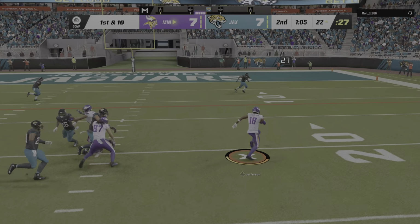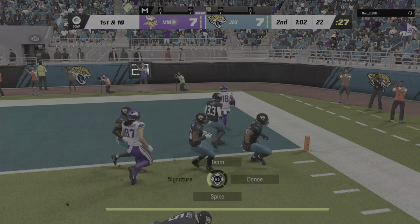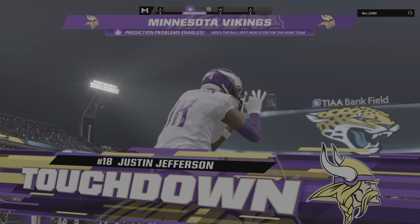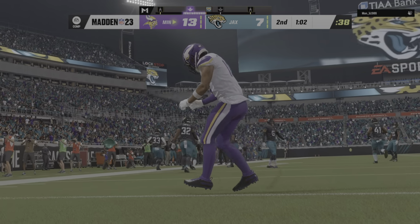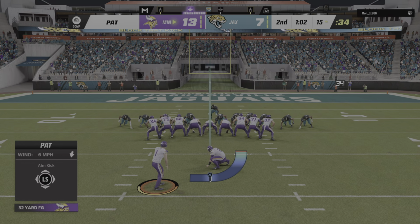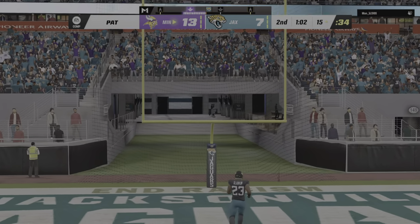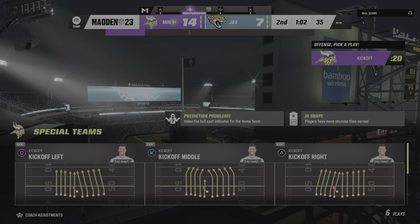On the jet sweep, here comes Jefferson. And he'll get into the end zone. Touchdown, Minnesota. Justin Jefferson, a 22-yard scamper. And the Vikings have taken the lead. Joseph connects on the extra point, and that makes the score 14-7.